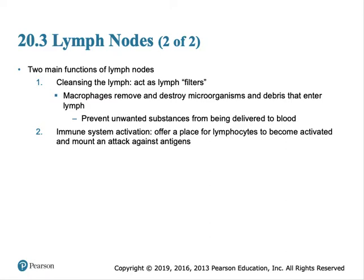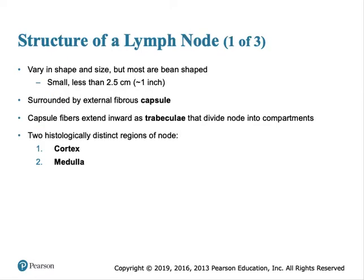The second thing that a lymph node does is it activates the immune system. It's a place where lymphocytes can become activated if the macrophages, dendritic cells, and other phagocytes detect a consistent invader as they're recycling and getting rid of debris from the blood.